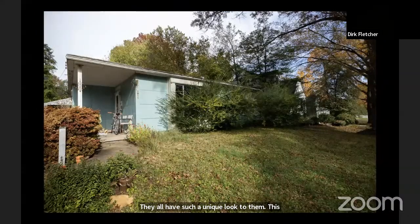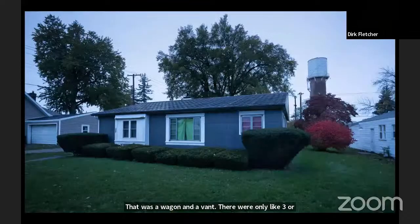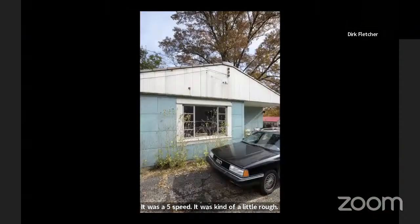This was also in Louisville, Kentucky. This guy was super into old cars. So this is an Audi 200 that was a wagon, an Avant. There were only like 300 of these brought into the country. It was a 5-speed. It was kind of a little rough. He also had one of the old Mercedes, like probably 25 years ago, had a car with a wing on it. It was a little 190 series with a Cosworth engine. He had that. So where I'm photographing the house this way, to my left was that Mercedes. And it was really rough, but he was super into it.